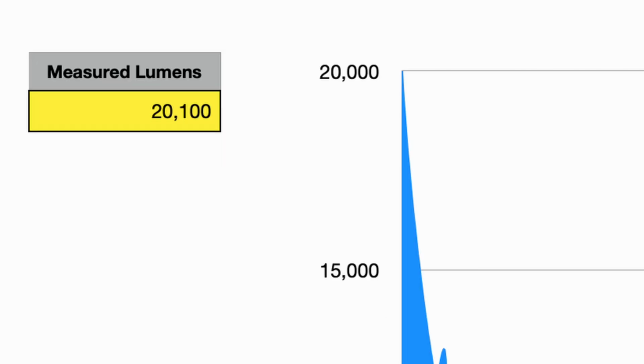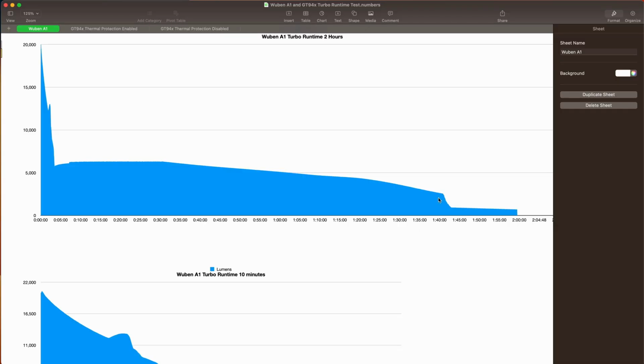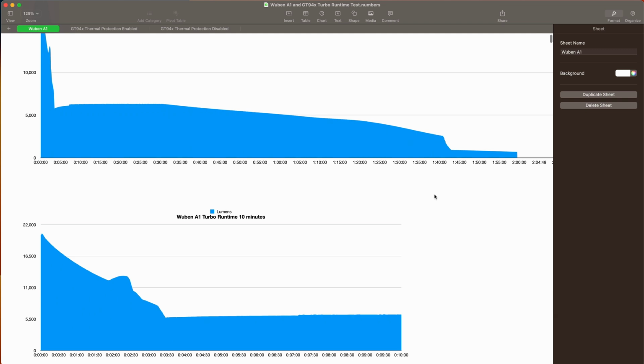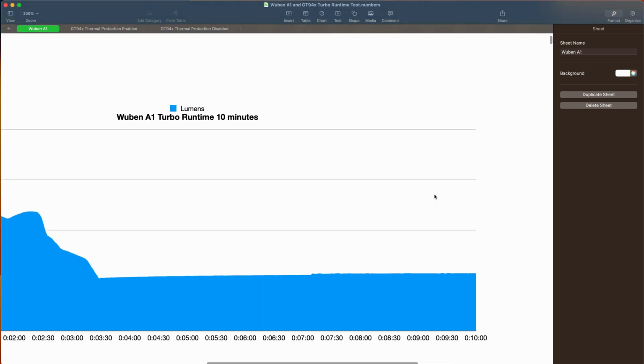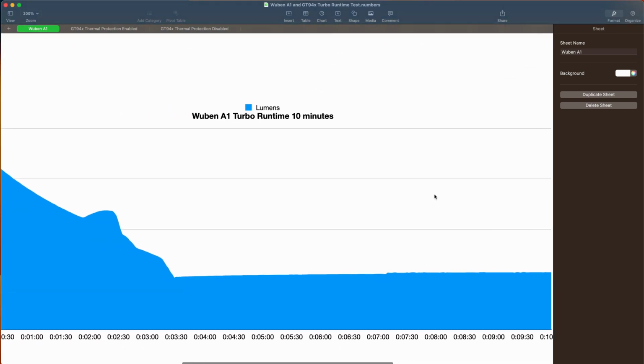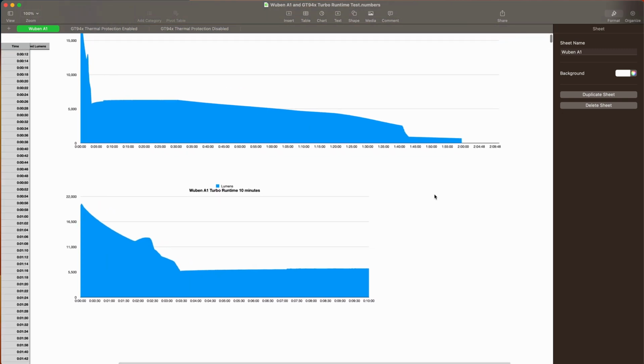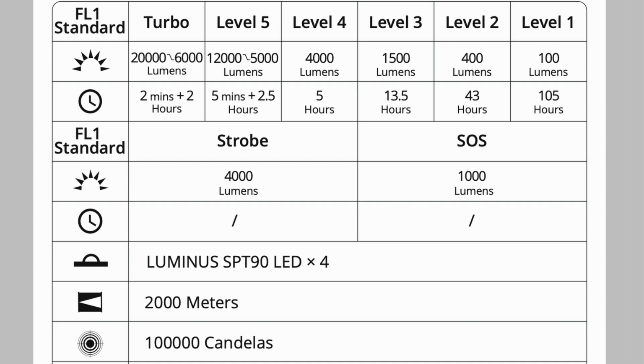The Wuben A1, on the other hand, is claimed to be 20,000 lumens as well, and I tested it as just over that figure. Additionally, Wuben claims that on turbo, the Wuben A1 will output 20,000 lumens for 2 minutes and about 6,000 lumens for 2 hours. And I found that accurate, without any need for external cooling. Wuben also states that the A1 will output 4,000 lumens continuously for 5 hours, a claim that I was also able to verify through testing.